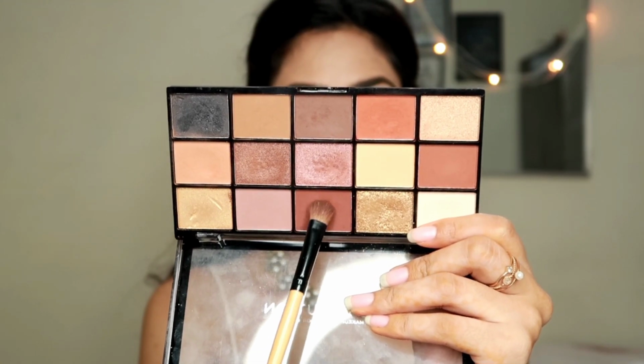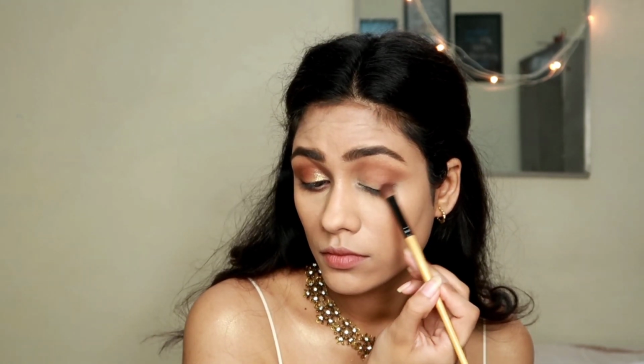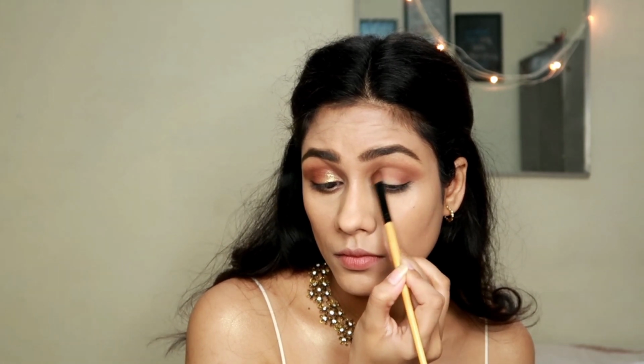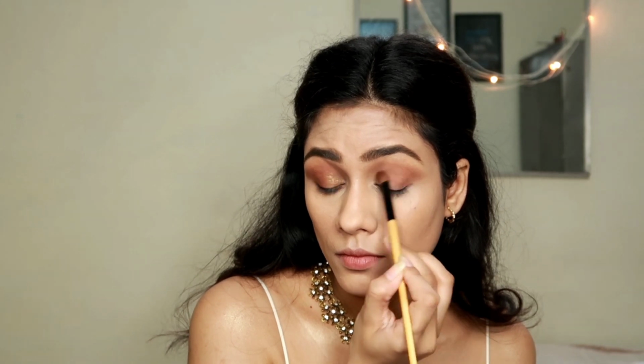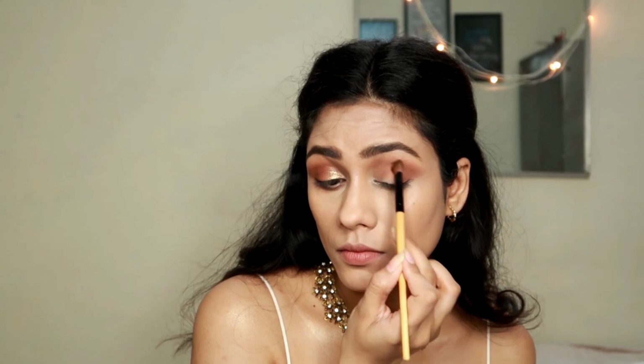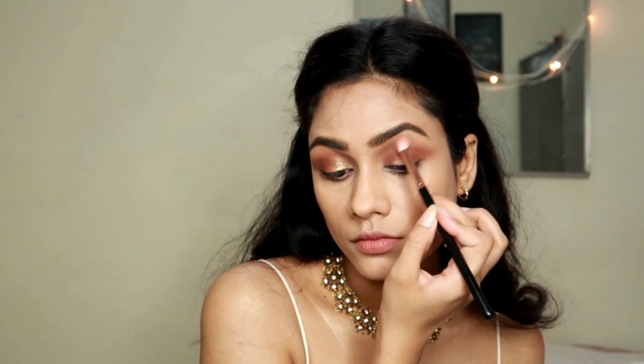Now I'm taking this dark brown shade from the palette, and again I'm just gonna apply that on my crease and on the outer corner, but just a little lower than the previous shade, so there is a beautiful transition between these two shades. This shade is so damn beautiful. This is a warm toned brown, and I feel these kind of browns look so beautiful. I just love these kind of browns on my eyes, so I'm just gonna lightly blend it out. Once the shade is nicely blended, I'm gonna take the previous brush that we applied our transition shade with, and I'm just gonna blend the edges of this shade so the look is now softer.